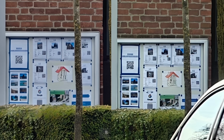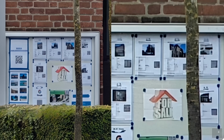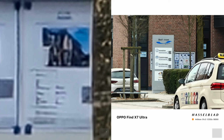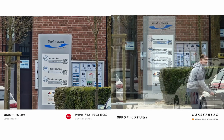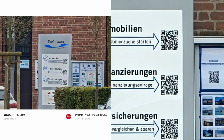And you can see, interestingly enough, the AI on the Oppo is removing this window that is here. I hope you can see it. I can zoom in a little bit more. There's a window there that the Xiaomi keeps in, as you can see. So there's a little dark spot there. It's interesting. 30 times zoom here. You can see this is brightened up by the Oppo. It's clearly AI there.